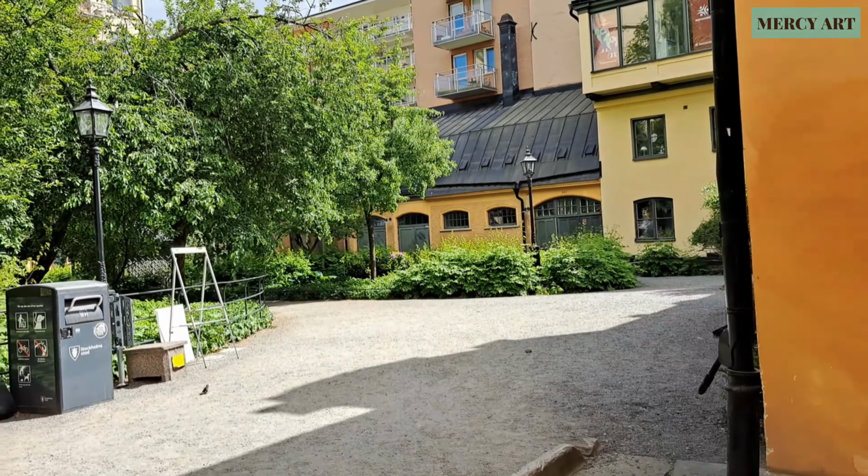Yeah, that's the coffee place I was telling you. That's right in front of us. I don't know if it's open. Yes, it is open. And something else about Sweden, you'll notice that in most of the restaurants, they have a tendency of just putting the chairs outside and people enjoying their coffee while they are outside, probably on the terrace. And I think it's a beautiful thing.